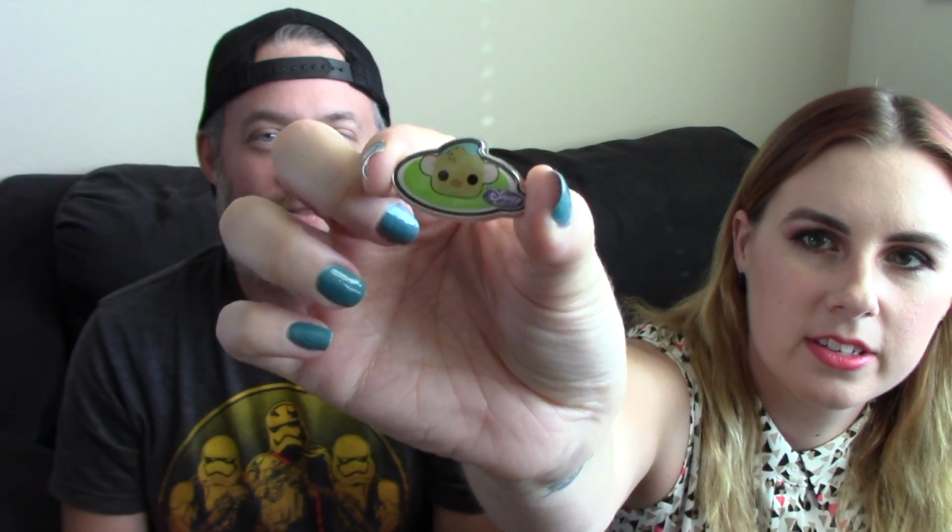So, first of all, we always do pin and patch. So, patch first. Alright, so, the patch for this one is Dot from A Bug's Life. That's cute. Yeah. And the pin features Gus Gus from Cinderella. And that one's interesting because it's sideways instead of... Yeah, it's a long pin. Yeah. It's horizontal instead of vertical.